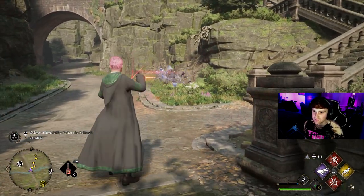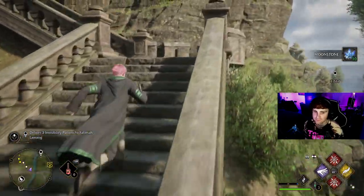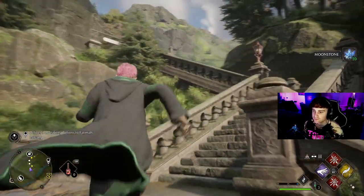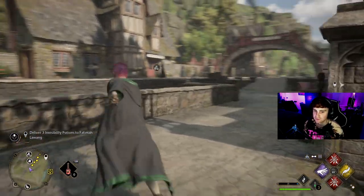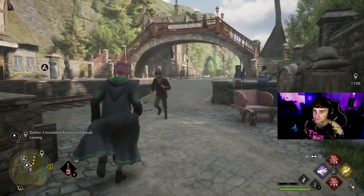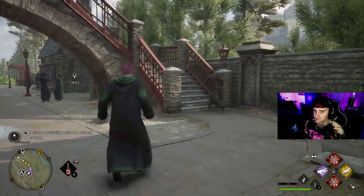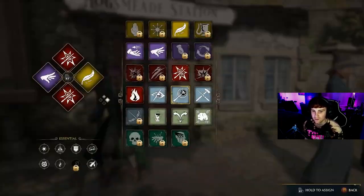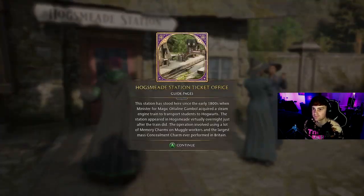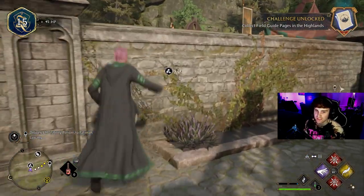Ooh, here's some moonstone. Nice. Can I fly yet? I think I can. Hold on, let me get up these stairs. Wait, what's over here? Hey, where are you going? Just exercising? Ooh, this is the train station. Hogsmeade ticket office. Okay. Will I be able to take the train later?